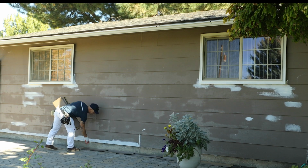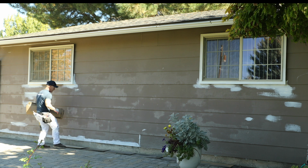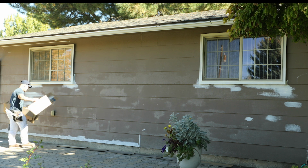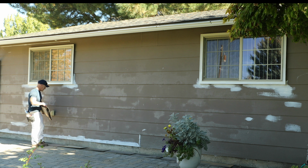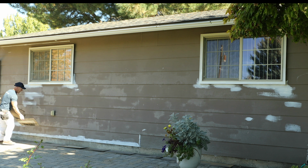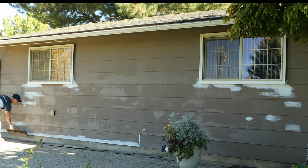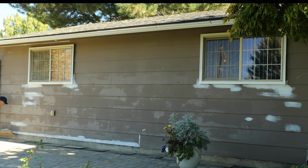Getting ready to do this oil primer here, and I'm going to be rolling it with a 9-inch roller because I just have this small area to do. I don't want to load up a sprayer because then you have to clean up with mineral spirits, and that's just a mess and takes a long time. Faster just to roll it out. Just use cardboard shields to keep any splatter off of the pavers.